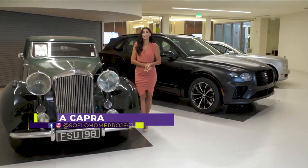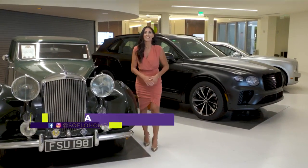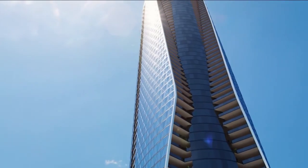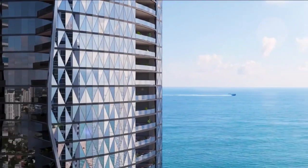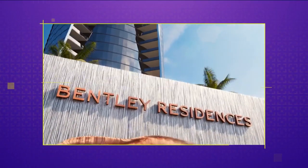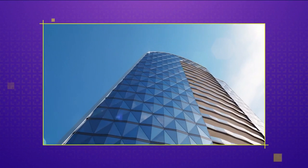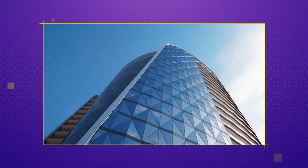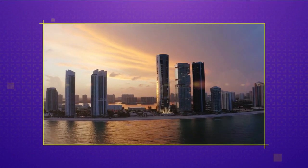Bentley is one of those brands that is synonymous with luxury living, and that lifestyle will be taken to new heights with the construction of the Bentley Residences condominium, a luxury beachfront tower. Hello, my name is Gil Deser. I'm the President and CEO of Deser Development, and we are here at the Bentley Residences showroom, which is going to be Miami's most iconic tower on the ocean. We should be starting construction in early 2023, and we should be delivering in early 2027.